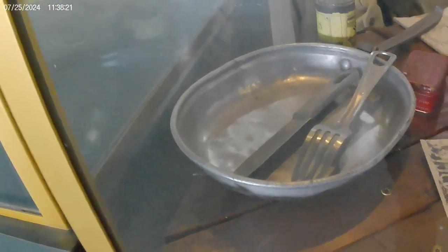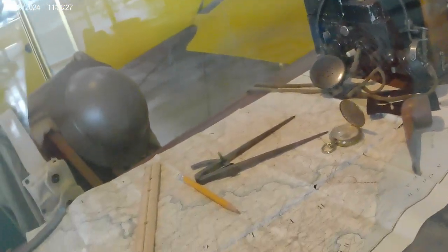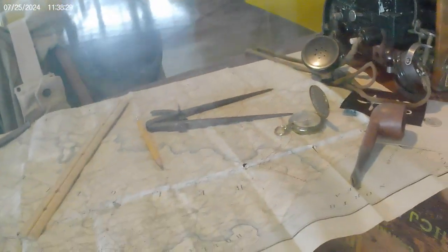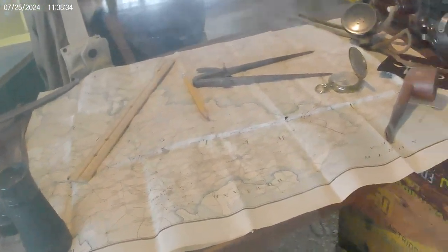A mess kit, binoculars, radio, and they've got a map, a chart with a ruler and compass and all that you'd need as a pilot.